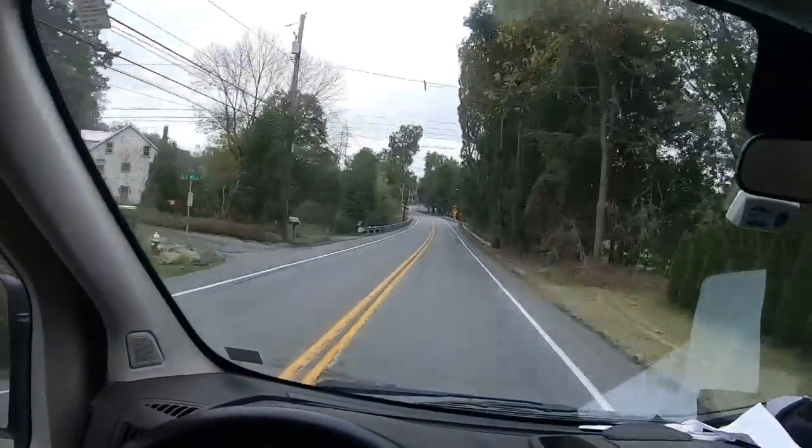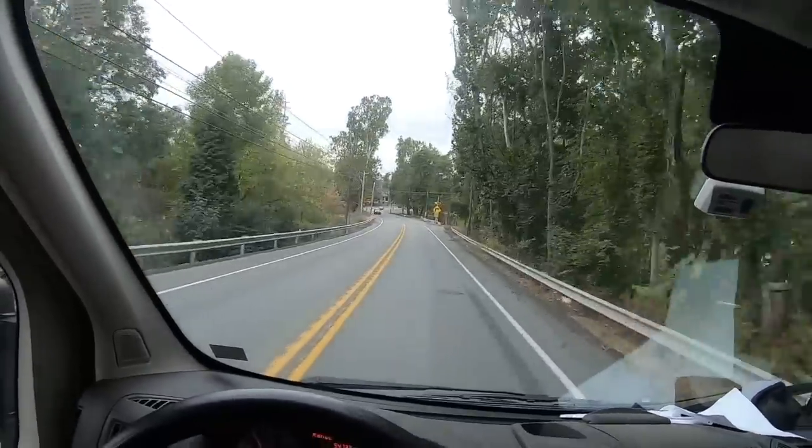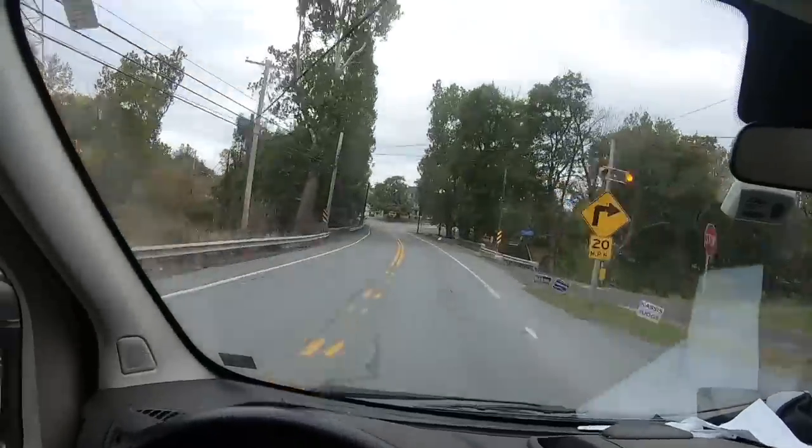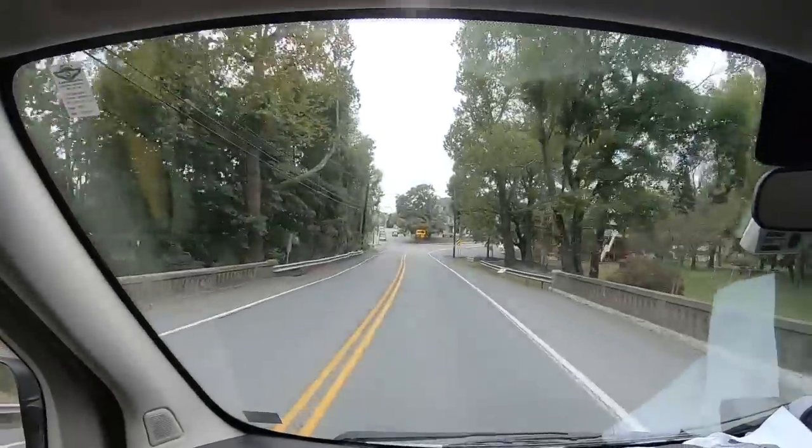But head over here to the scrapyard. Just hang a left up here, and it'll be down the road about a mile. That guy's going to the scrapyard as well.